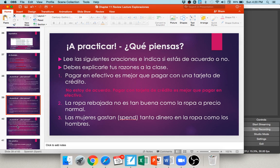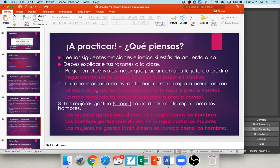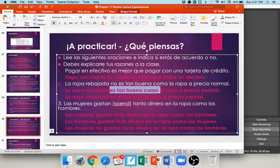And number 2, la ropa rebajada no es tan buena como la ropa a precio normal. Discounted clothes are not as good as normal price clothes. I disagree with that. I said, no estoy de acuerdo. La ropa rebajada es tan buena como, it's as good as, tan buena como, la ropa a precio normal. Hey, you might even be on the flip side of that. You might say, you know what? Markdown clothes are even better than normal price clothes. And you might say that la ropa rebajada es mejor que la ropa a precio normal. It's better than, mejor que.